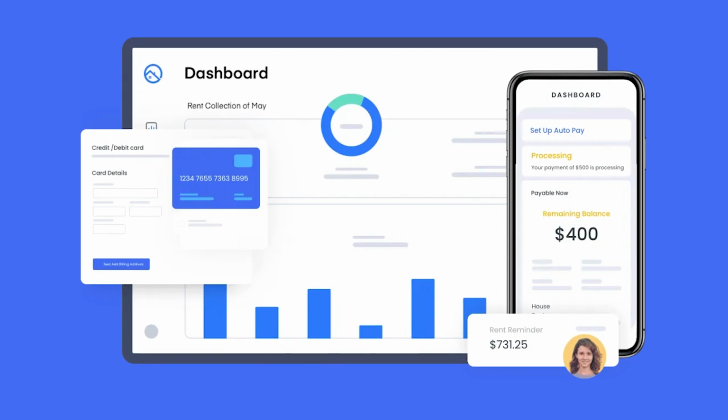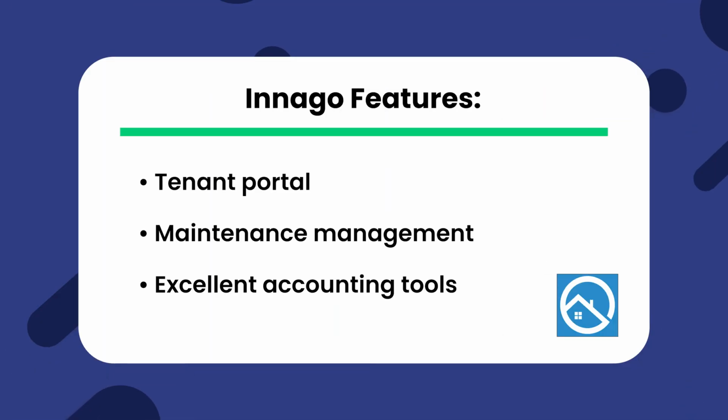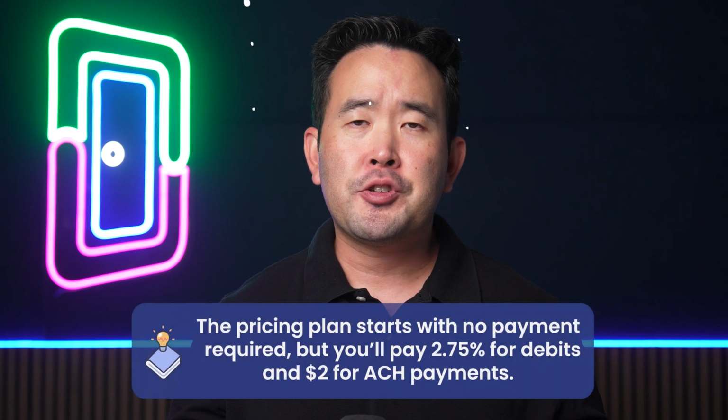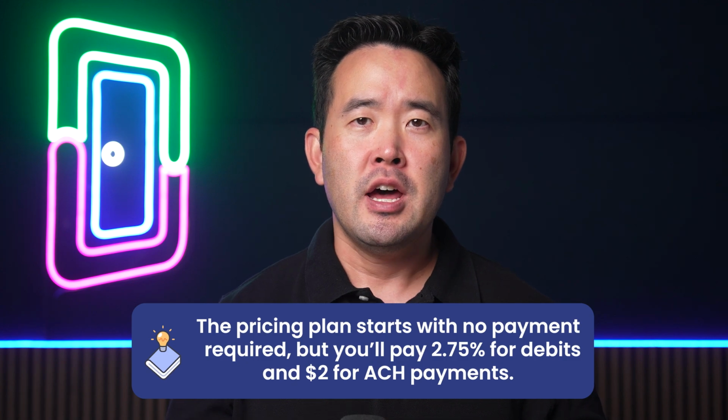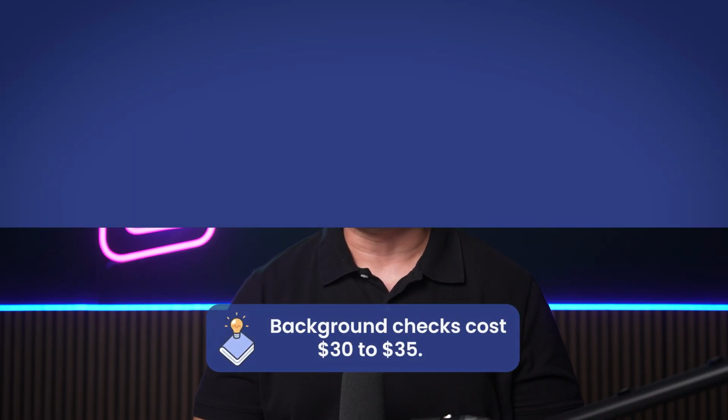Innago offers a free plan with robust reporting, but might not suit large enterprises. It features a tenant portal, maintenance management, and excellent accounting tools. The pricing plan starts with no payment required, but you'll pay 2.75% for debits and $2 for ACH payments. And background checks cost $30 to $35.